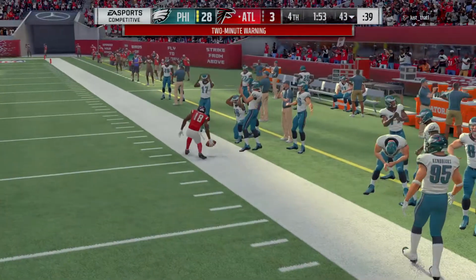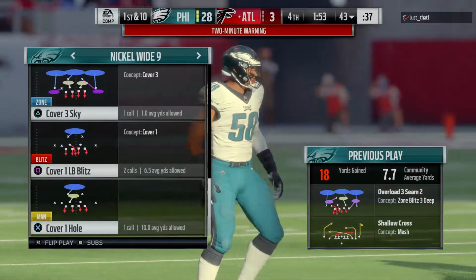And he goes out of bounds across the 40-yard line.